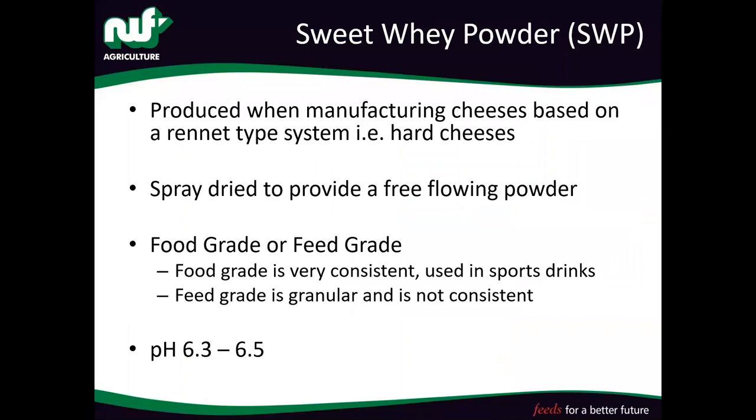Sweet whey powder, on the other hand, is based on a rennet type system, so from hard cheeses. It's spray dried to provide a free flowing powder, but there are two different types of grades. So food grade is very consistent, and it's the type that you get in your sports drinks. Feed grade is more granular and not quite as consistent. So essentially what we're looking for when we're looking at whey powder is for sweet food grade whey to be used.